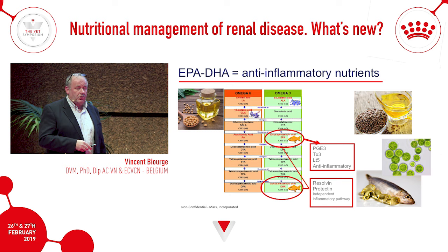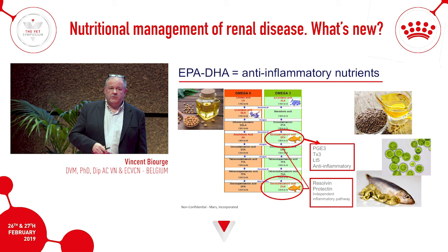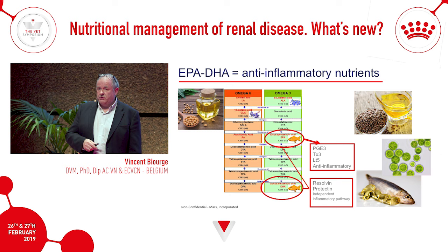Also, in the last few years, people have identified two families of molecules, the resolvins and the protectins, that can be synthesized from EPA and from DHA, and those molecules are used by the body to stop inflammation. We used to believe that inflammation would go away on its own, just like if you have a hose on a fire, eventually the fire will stop. No, we know it's not true, and those molecules are actually the firemen. They stop the inflammation because sometimes inflammation can be very damaging for the organism.